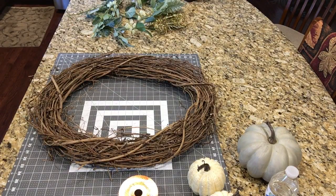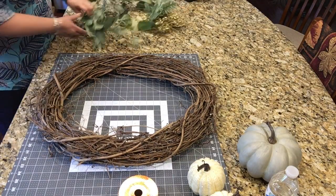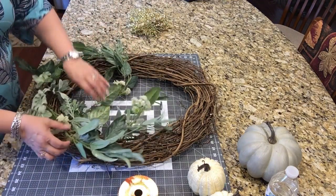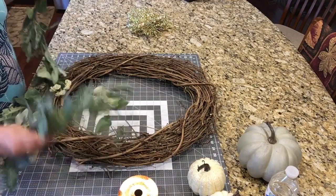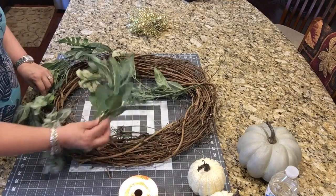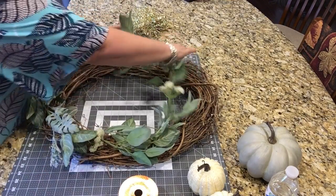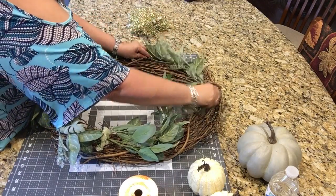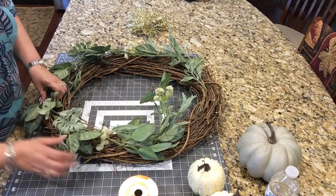First thing I'm going to do, before I make the bow, is get this garland that I purchased from Michael's last week. I'm going to go ahead and put this on and glue it on right now. That way it will have time to dry and it'll be nice and secure on here when I go to start manipulating my other accent pieces.